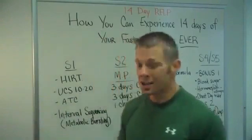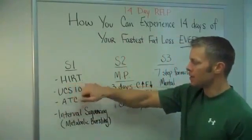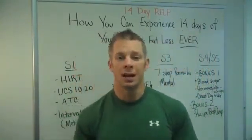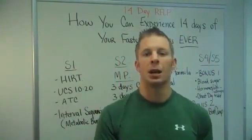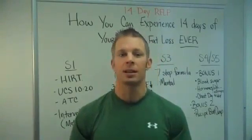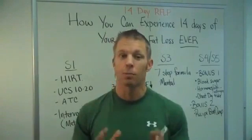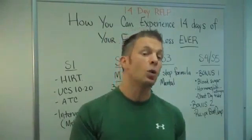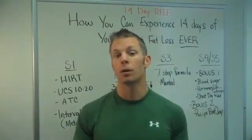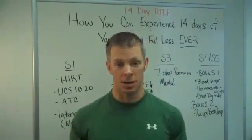Section number 1 is all workouts. The first thing I put in there is my HIRT workouts, which stands for high intensity resistance training. This is unlike anything you've ever experienced before. It's a combination of metabolic bursting and weight training done together. This isn't metabolic circuits or MRT or anything like that. This is unique. These workouts are only 20 minutes in length, and you can burn up more stubborn body fat in this 20 minutes than you could in an entire hour of traditional exercise. Even more important, you stimulate muscle and can actually gain some lean muscle at the same time by using these HIRT workouts.